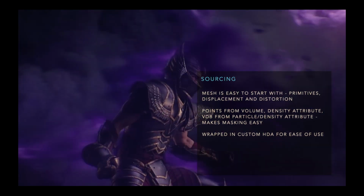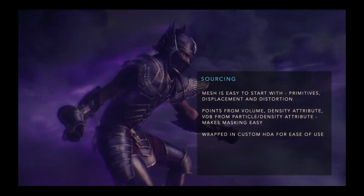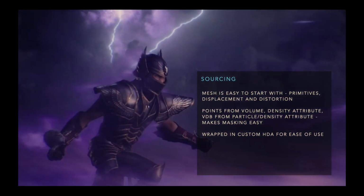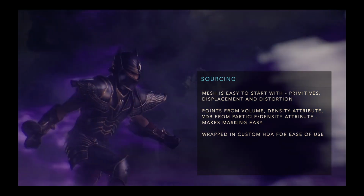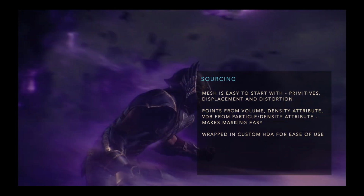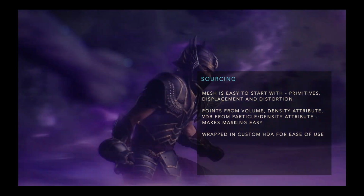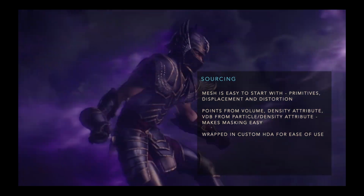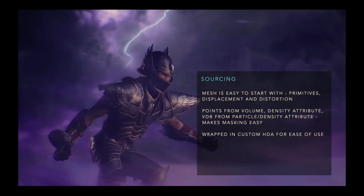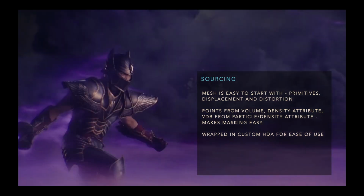So the sourcing usually happens from meshes, just because they are very easy to manipulate, and because the animation that you are getting at the input, which is something from the environment or something from the character, usually is meshes. So it's easy to displace and distort and subdivide, etc., just like volumes. And sometimes the mesh needs to be closed because you need, let's say, a more solid chunk. Then you can close it. You can use points from volume, which has the advantage that it is regular.